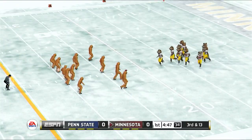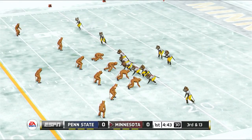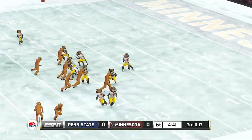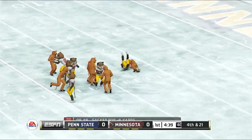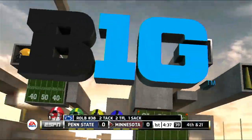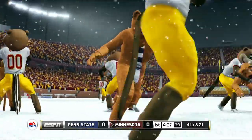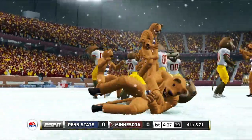Third and about 13 yards. Ball on the 22. They get the sack. He just blew past the blockers and dragged the quarterback down. Boy, excellent play by the defense here. A few extra seconds, and those receivers might have been open. And that'll be three and out.